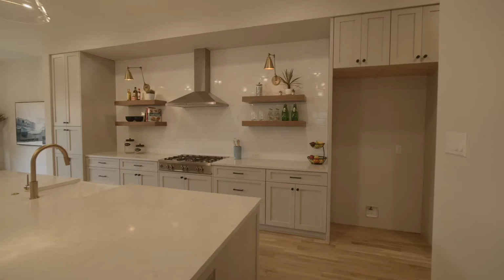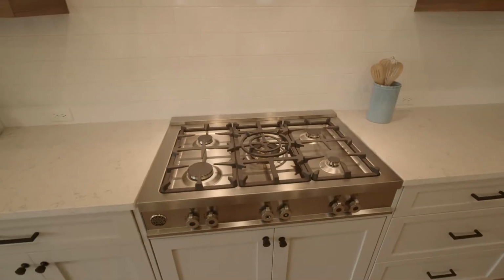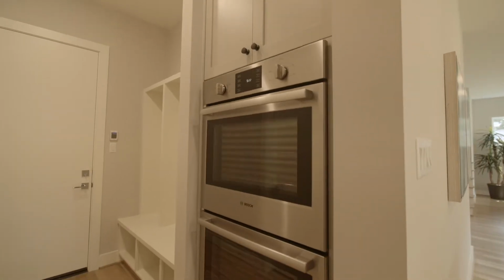The kitchen, the heart of every home. This one offers a gorgeous farmhouse sink, floating shelves, and plenty of cabinet storage. We have a gas cooktop and double ovens as well.